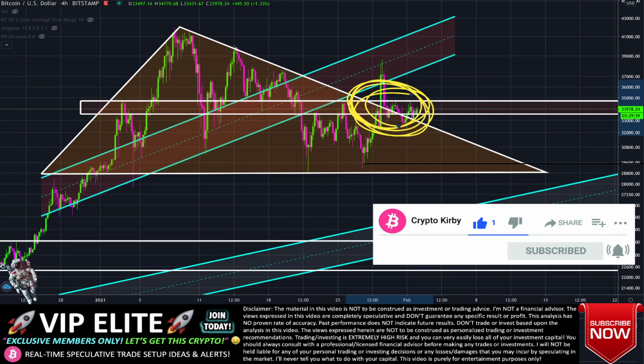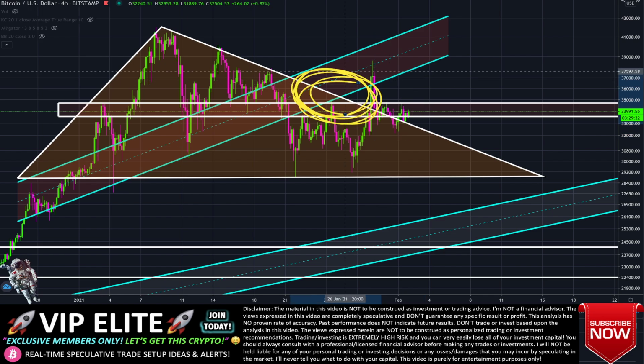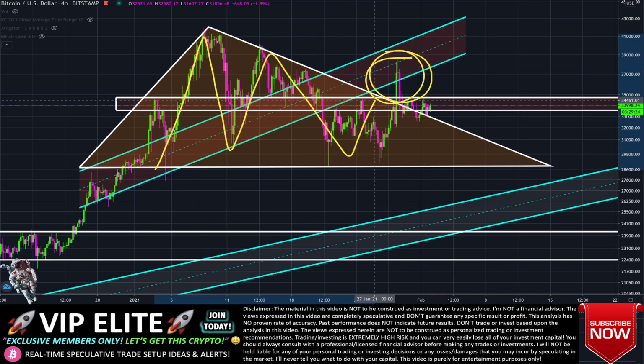Welcome to the channel. So first, before we go into the signals and things of that nature, let's begin with the structural components of this trend right here, right now, okay? Before we had this little pump here, in my opinion, we were trading in what could be a bearish pattern, right? A descending triangle pattern formation.